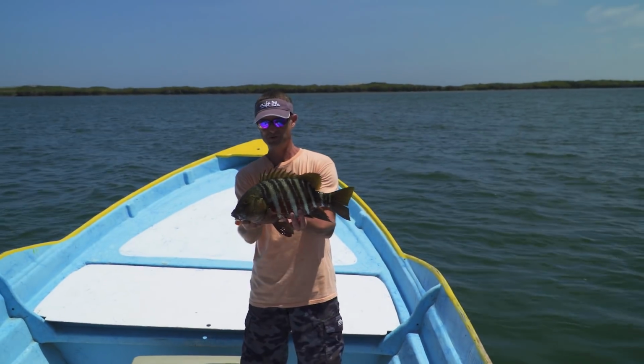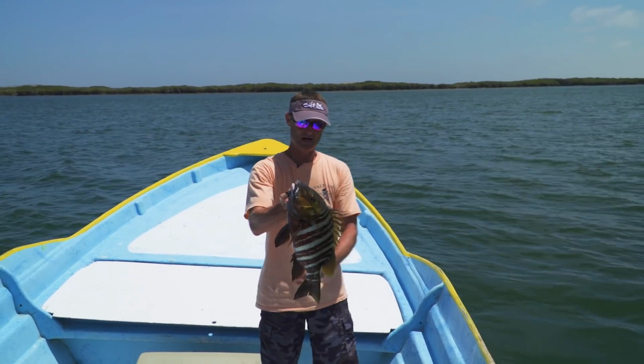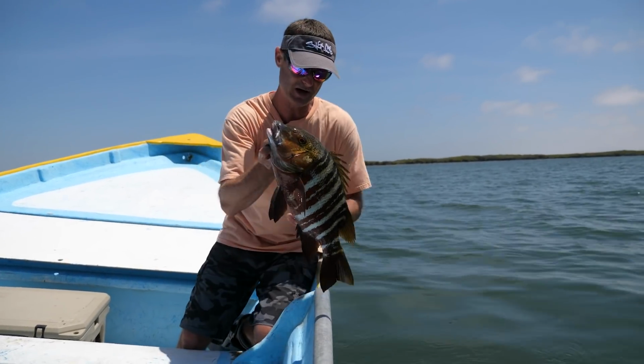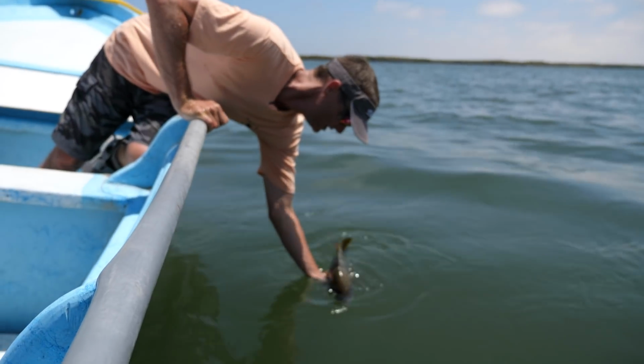All right, well, there's that barred snapper again. We got so many of these guys that we're not gonna keep any more of them. We got grouper, snapper, losing the big snook, which is unfortunate, but just a great day out here so far, and it's only about lunchtime. We're gonna go ahead and send this one on his way. Take off, big guy. There you go. Thanks for playing.